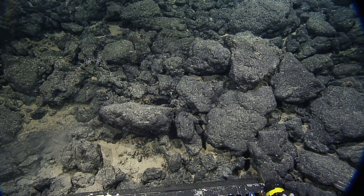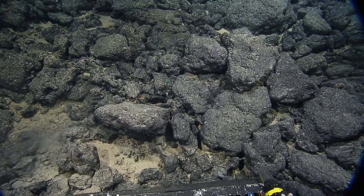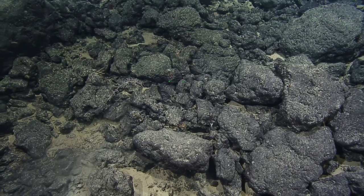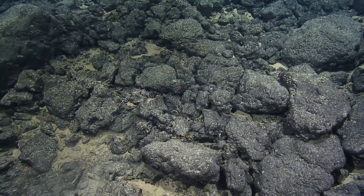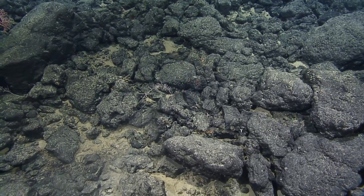All right, dive over. Good job, everyone. Thanks for your work on sampling and navigating and zooming. Yeah, especially being Hercules at that last rock, trying to get it. Didn't realize it was stuck under that other rock. Just a little wiggle. Yeah.